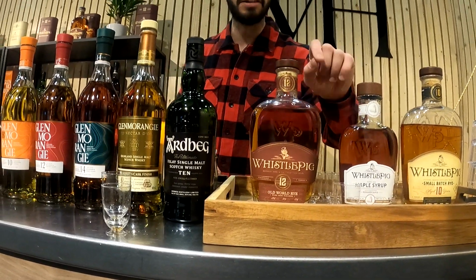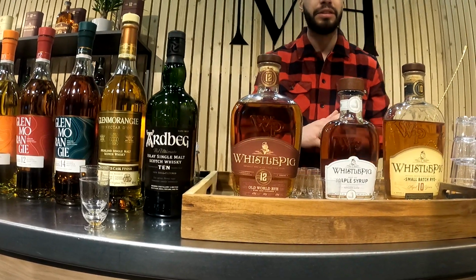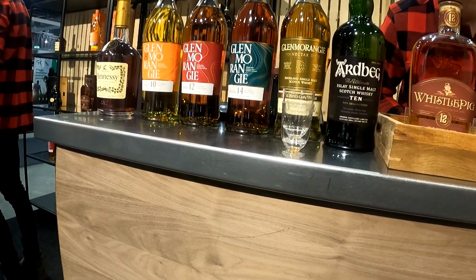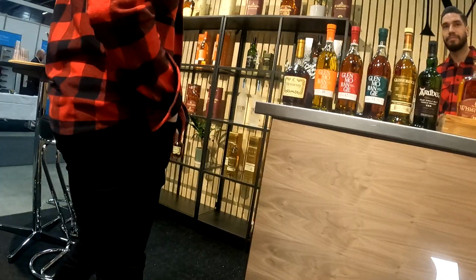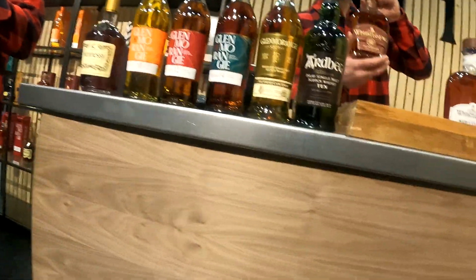So this one I can tell you about with the pancakes, or how we do the WhistlePig old fashioned. But it's good for dessert. This whiskey is good for dessert, yeah? Yeah, but this one is a jacket. What about this one? Of course. The 12 years old?